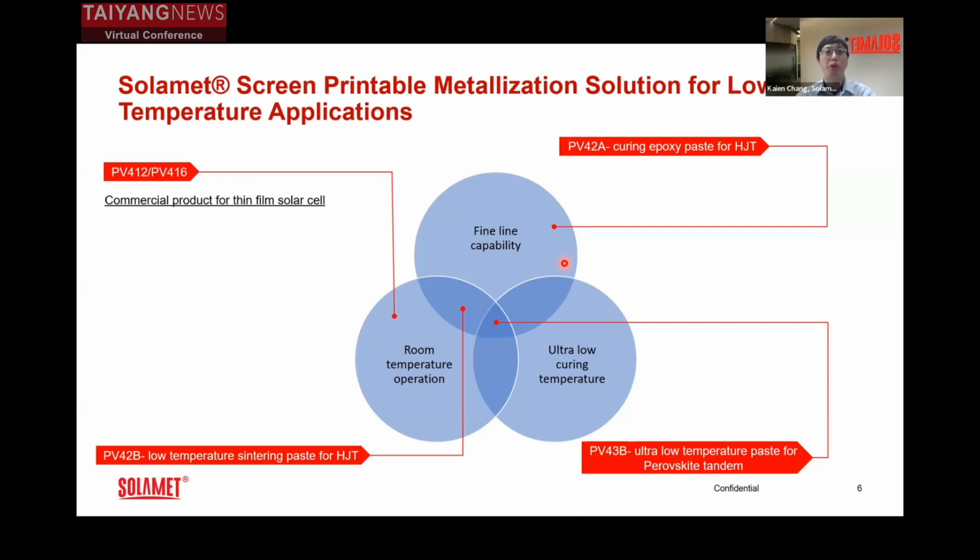And in order to have a new offering for HJT, right now we have other new low temperature offerings like PV42A, which is our curing epoxy paste system.